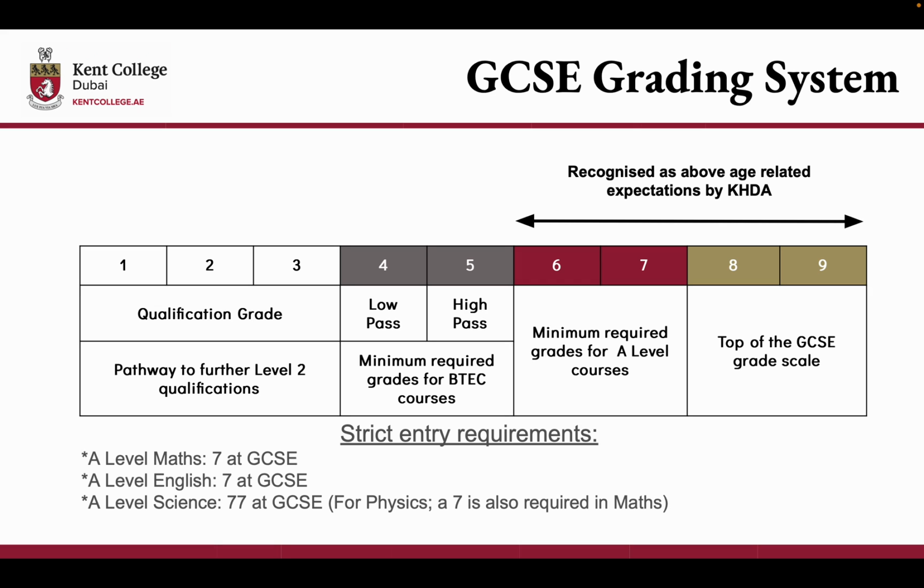The reason for this is, in our experience, students who do not get these grades at IGCSE are not successful at A-level. The course is very demanding. It involves a very strong prior knowledge of IGCSE. And so that is why we require at least a grade 6 to get onto our A-level programme.